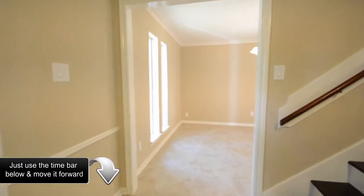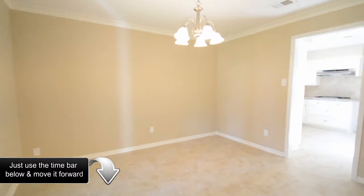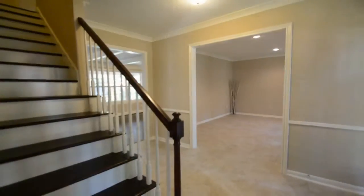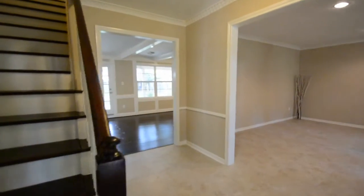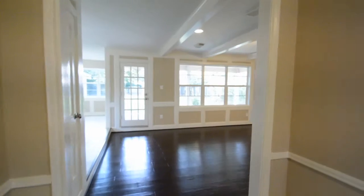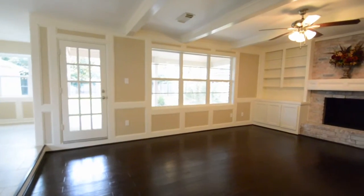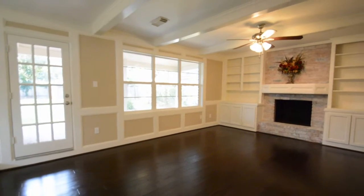Enter through a charming craftsman style door into a pristine home. Hardwoods, tile, granite, updated master and secondary bathrooms. Generous room sizes and plenty of storage. Kitchen open to family room, updated with stainless steel appliances, granite and new cabinet faces.